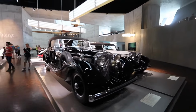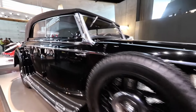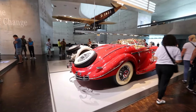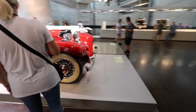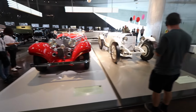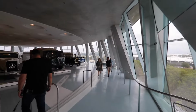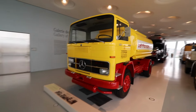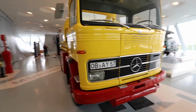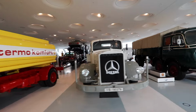This is one of the sedans right here. Tourenwagen. Check that out. And then look at this design right here. Beautiful red, white wall. Leather interior. Check out this showroom right here. Some of these trucks right here. Oil tank truck. Diesel. This is a nice design right here.